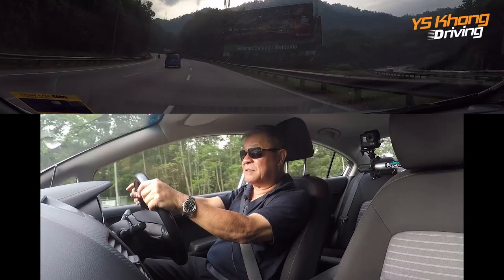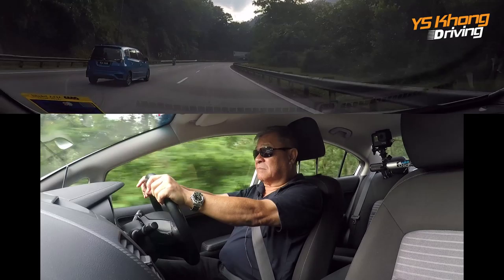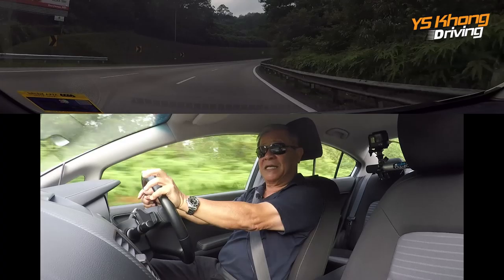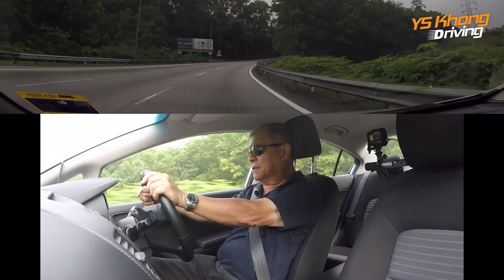Actually, a C-segment car with a B-plus segment engine, because nowadays it's very difficult to find a C-segment car with a 1.6 liter naturally aspirated engine. So we're gonna check whether the 1.6 engine is enough.